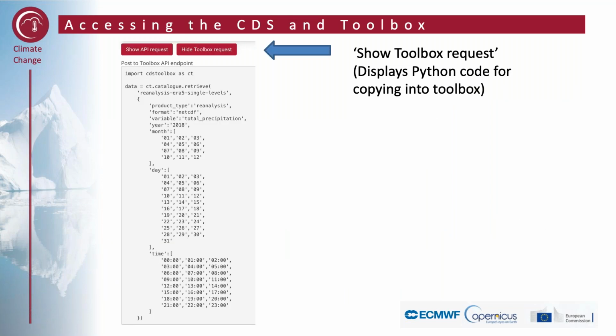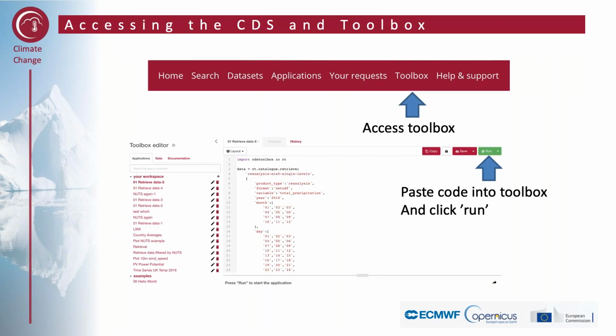So once you have the variable, date and format field selected you want, you can click Show Toolbox Request, and it will pop up with some Python code, and this very simply can be copied and pasted into the toolbox. So for the toolbox, you just click on the Toolbox tab and you get a console window. Paste it in there, click Run, and you must leave that window open and wait for the download link to retrieve the file.